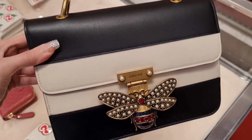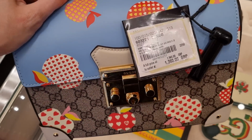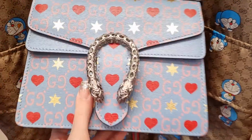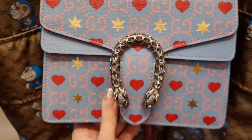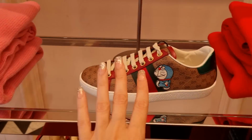The bee bag. Always love the Gucci bee. Here we can see the price as well. 1,300, down from 1,900. Do we like it? It's a bit childish, right? Cute, however. I really like Dionysus bags. I wish they would make more of them with gold hardware. Like 90% of them have silver hardware. Little character code again, Doraemon, something like that. They have a lot of stuff with them.